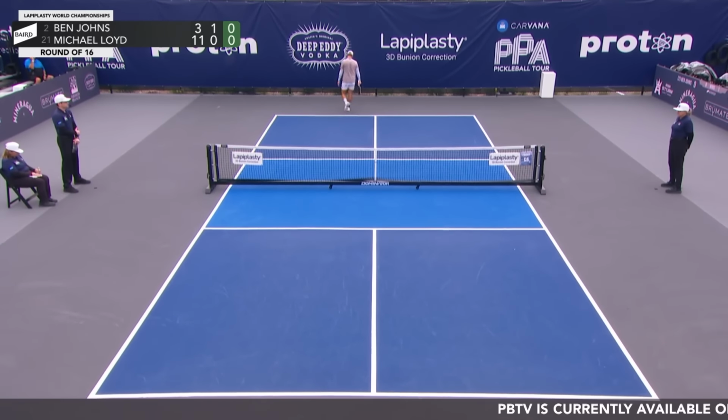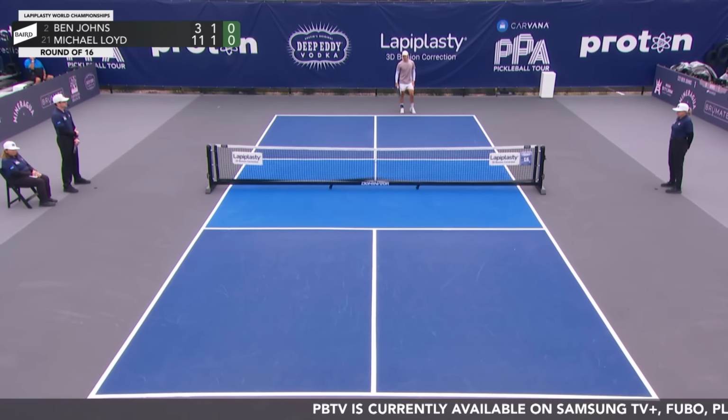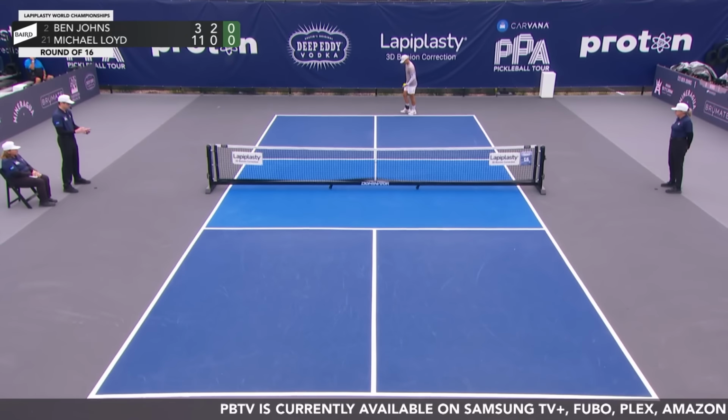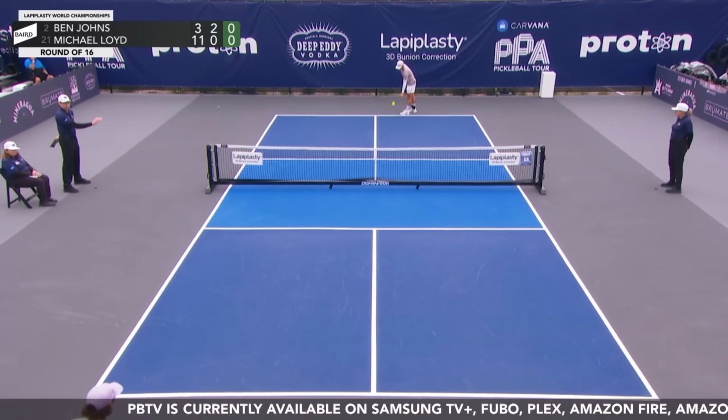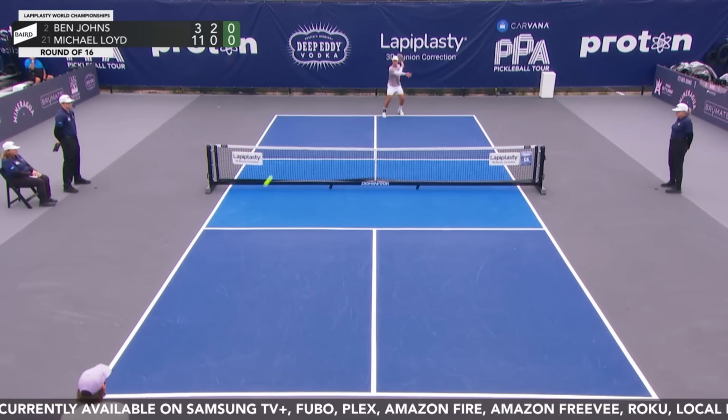Oh, and Michael Loyd didn't think that was going in. I didn't think it was either, to be honest. What a get there from Ben Johns. No question about that mobility there. Was able to get to that one on nearly a full sprint. 1-0.